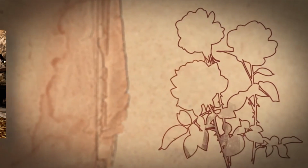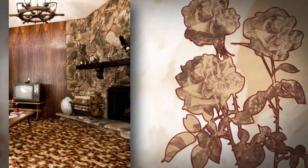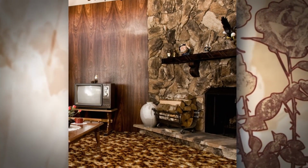And now that you've gone to work all day and you've been listening to your music, let's talk about the evening routine and home decor in your living room. So home decor in the 70s was all about bold statements and cozy comfort. And let's take a look at the design elements and evening routines that defined this vibrant decade.